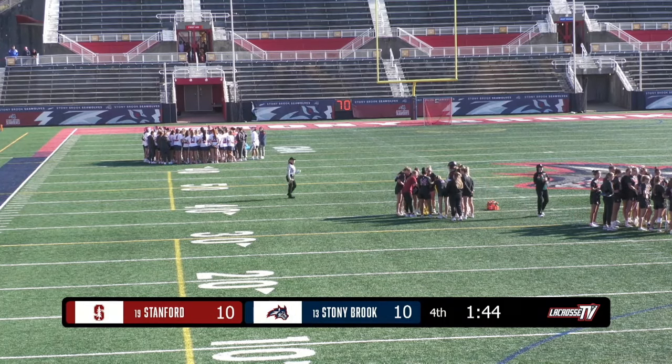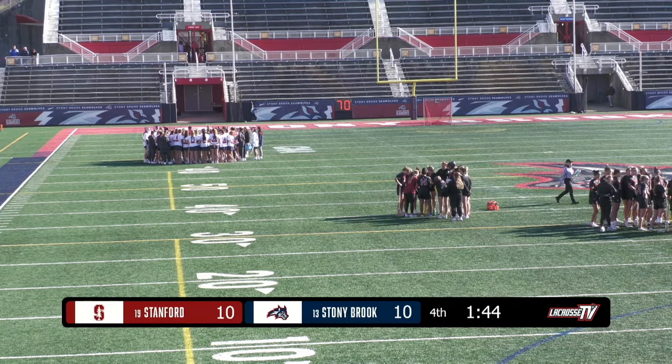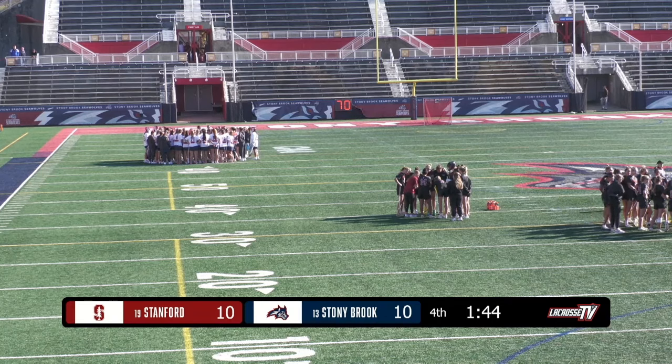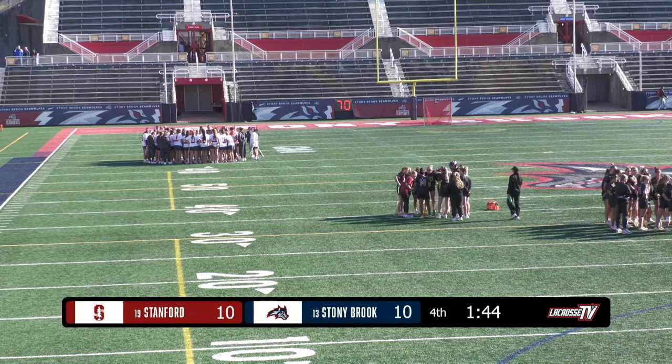Looking ahead, Stanford do have one more regular season matchup. They'll be at home against California on Saturday. That's a 7 p.m. game. But this is the final regular season matchup for the Seawolves. They've completed an undefeated conference regular season and are looking to wrap up the regular season campaign with 10 straight wins.